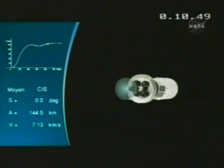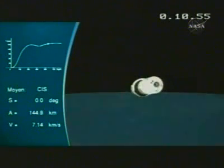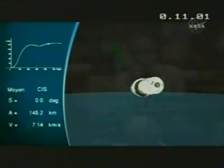The speed, as you can see, is 7 kilometers per second on the lower left of your screen. The speed we need to separate the ATV is a little over 8. We're not quite there, but we are right on track. We are right on the prediction of the trajectory. So keep your eyes on the speed there, and when you see 8 kilometers, you know we're approaching separation.